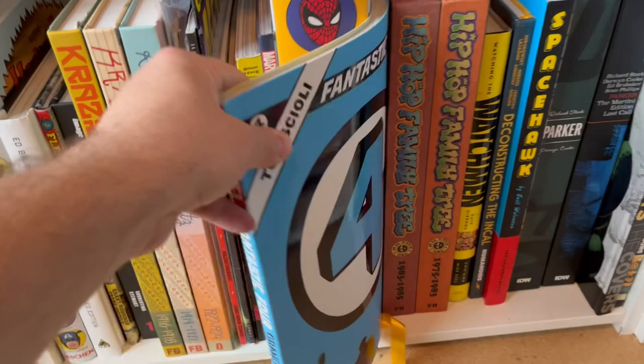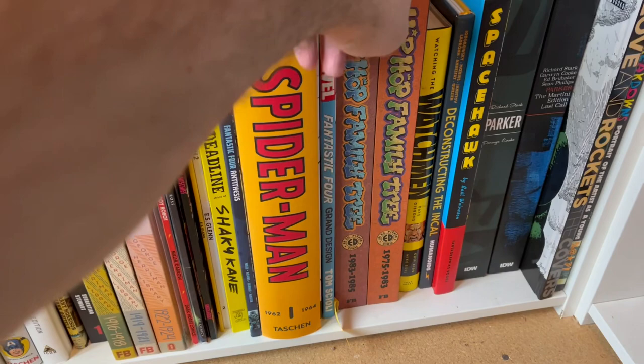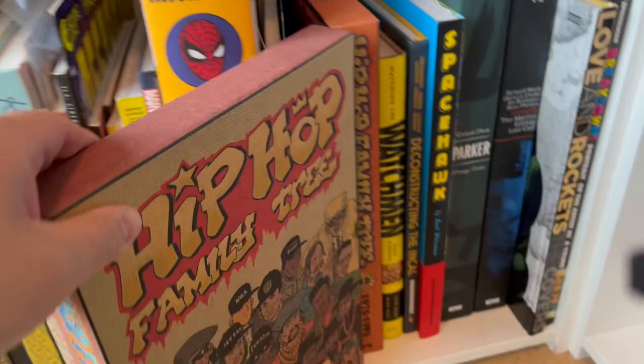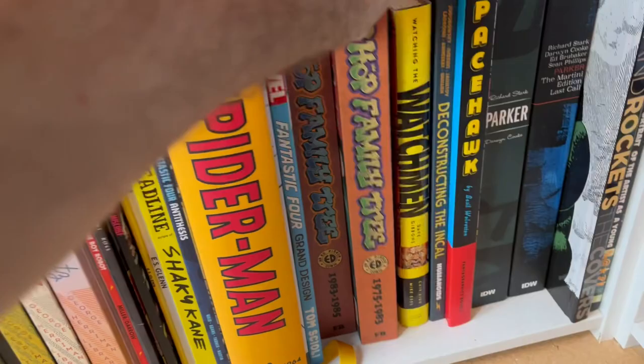This is Fantastic Four Grand Design by Tom Scioli. Tom Scioli is amazing. I love him. And this is his take on the Grand Design project. And then Ed Piskor, the godfather of the Grand Design. This is Hip Hop Family Tree. This takes place before any of the Grand Design, but it kind of acts now, in retrospect, as like a Hip Hop Grand Design. He's kind of taking the same idea of Grand Design and putting it onto the history of Hip Hop.